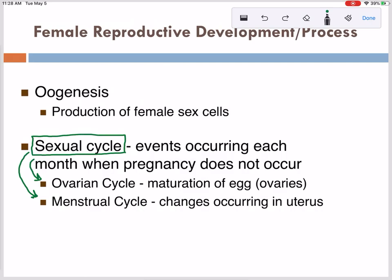Now, within the sexual cycle, we can talk about it in two parts. So within the sexual cycle, what's happening each month within the female reproductive system, we can talk about two parts. We have the ovarian cycle and the menstrual cycle. And these are really defined by the anatomy or the location. The ovarian cycle is what's happening in the ovaries, hence the name.